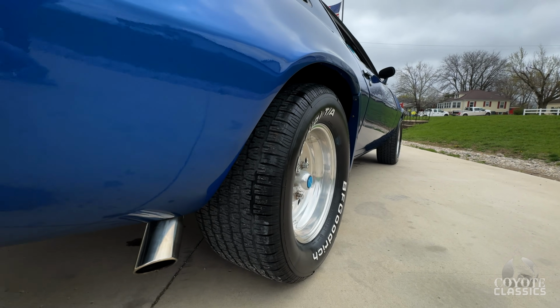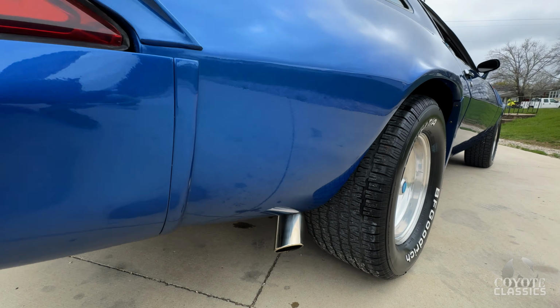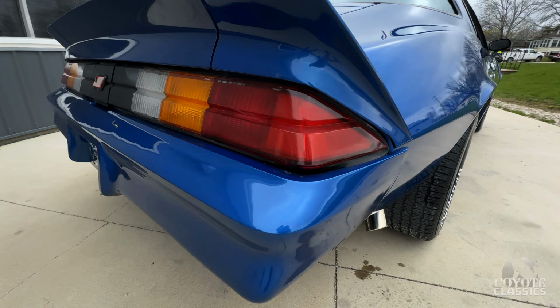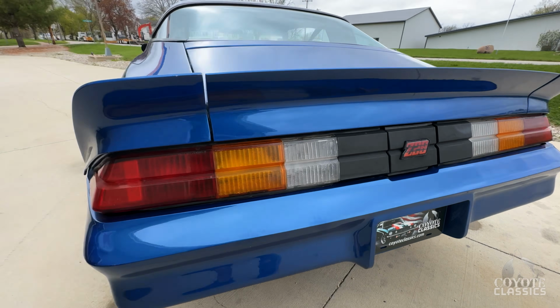Back tires have good tread on them, and I love the dual exhaust. Great sound, and I like where the tips come out too. Just looks cocky. Trunk lid and spoiler line up great. Rear bumper and tail lights are in good shape.